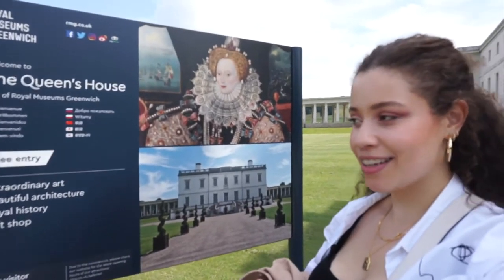We're at Queen's House in Greenwich, part of the Royal Museums. And this one is actually free to enter, unlike Ranger's House. And this is actually used as an exterior for Somerset House in Bridgerton. So they kind of faked it till they maked it. So this is it behind me.